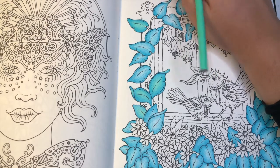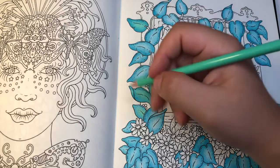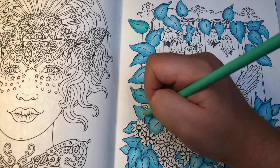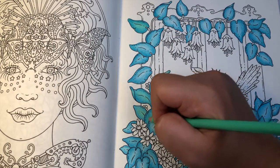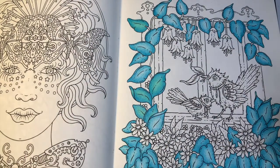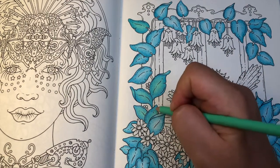So the cover alone, super adorable, so green. I feel like if you're gonna go for one of these books, you have to make sure that your green colored pencils or markers are nice and sharpened and available. Definitely a lot of nature, a lot of greenery, which obviously I like, even though I did go for more of an aqua bluish green.